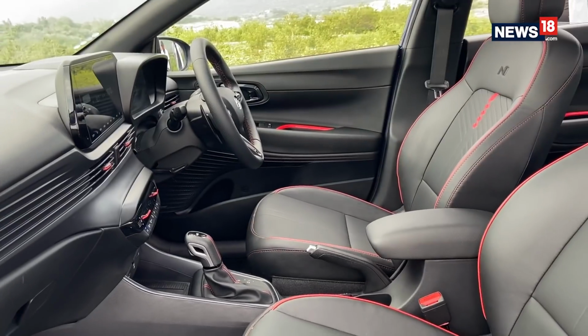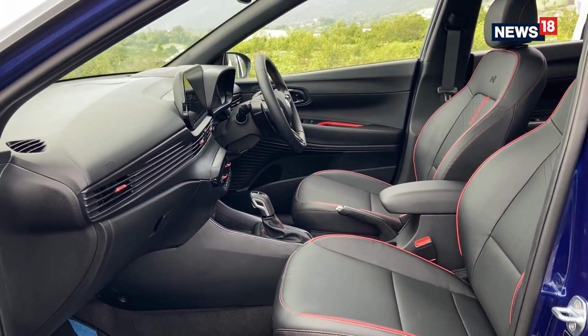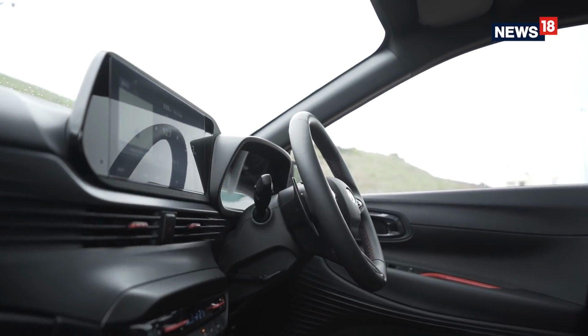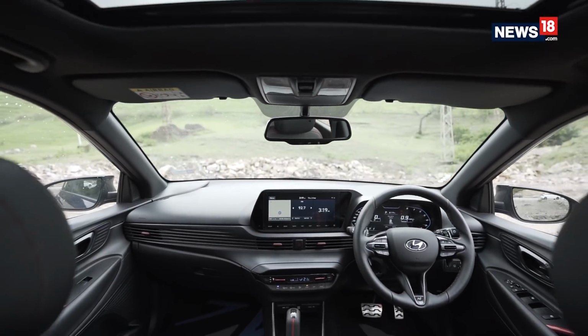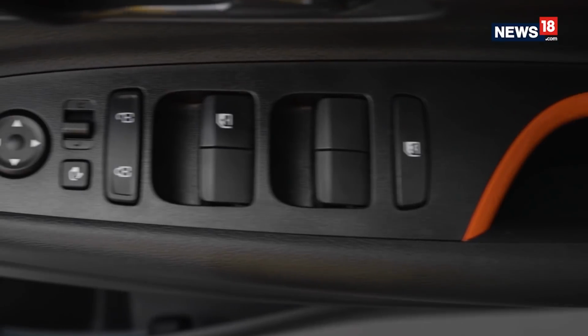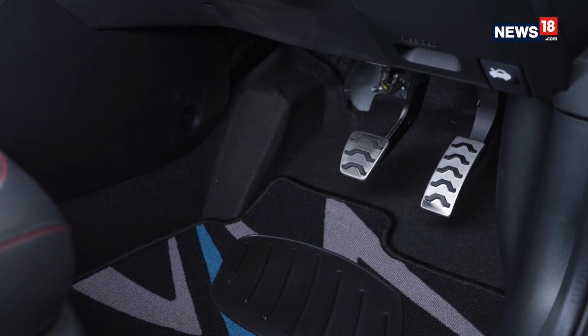It is actually hard to find any fault in the cabin of the i20 N-Line in my opinion. Even the practicality and the space inside the cabin is on point. The seats are super comfortable as well. If only I have to nitpick, I would have asked for an integrated air purifier, but that's more or less about it. Rest everything is picture perfect and as loaded as you can expect from a premium hatch.